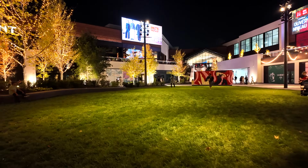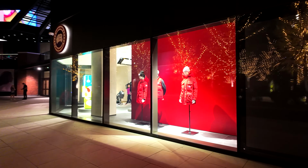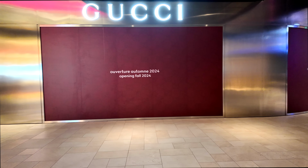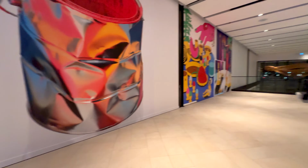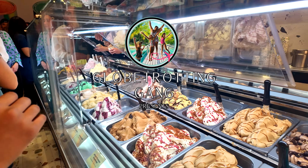The mall features a giant heated outdoor patio that overlooks a 77,000 square foot urban park, which will have a skating rink in the winter, and right now it's lit with twinkling trees. The mall is not finished, some stores aren't open yet, but it's still worth visiting. And guess what? We learned there's 60 murals, sculptures, photographs, illustrations from 30 emerging or established artists. So let's go check them out and see how many we can find. And maybe stop for some delicious gelato?